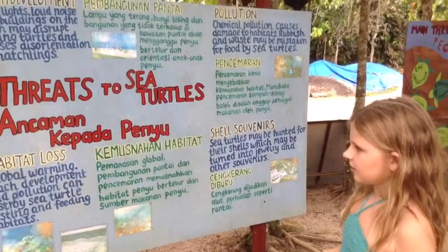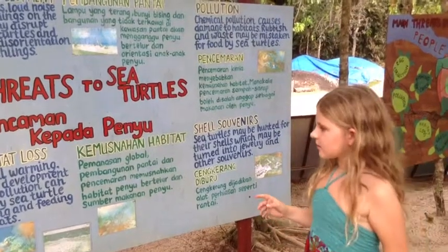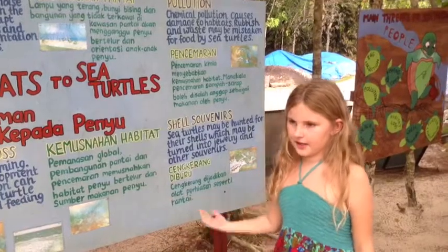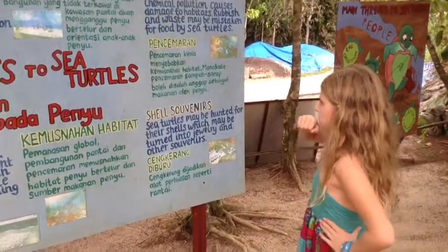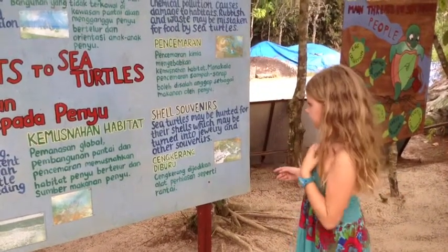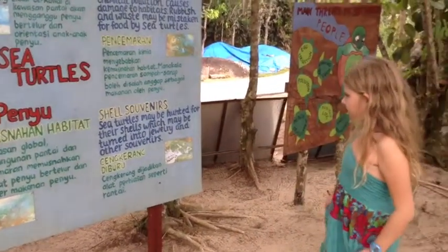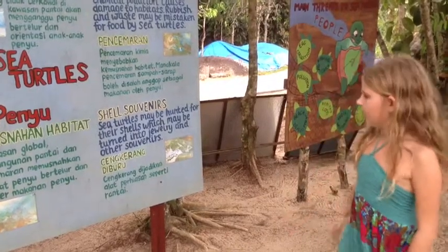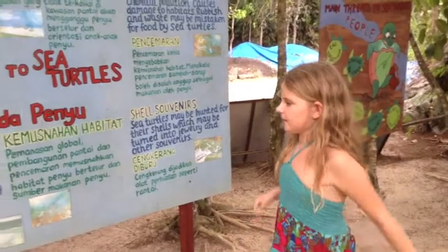And so that's actually quite a big problem because one egg is worth 4 or 5 ringlets. So when there's about 200 eggs in a nest, it's a lot of money for the locals. Then there's shell souvenirs. People aren't allowed killing full-grown turtles in the wild anymore, but they're still allowed collecting eggs, so that's still a big problem.